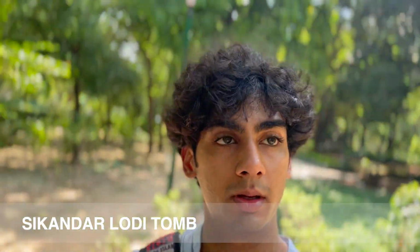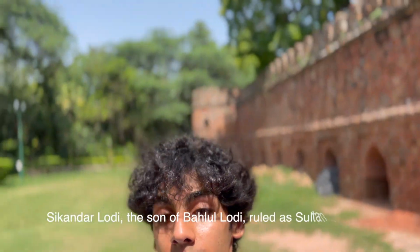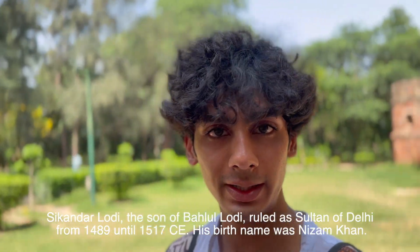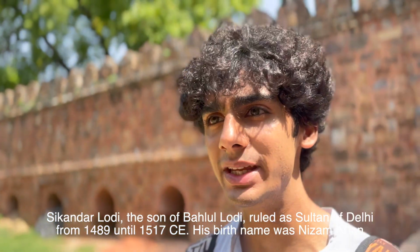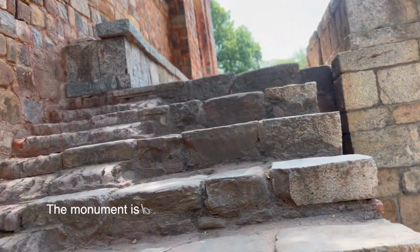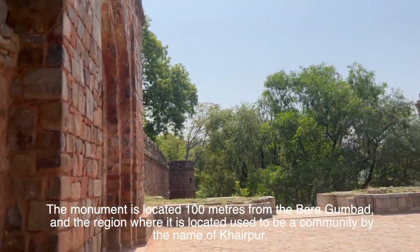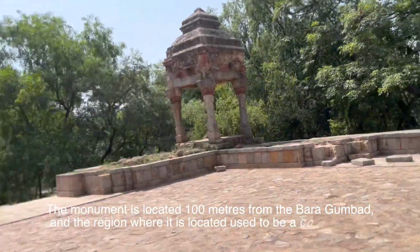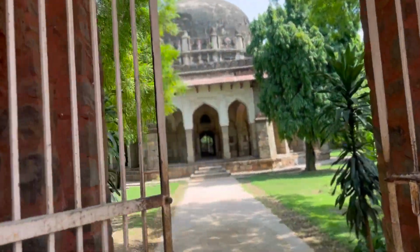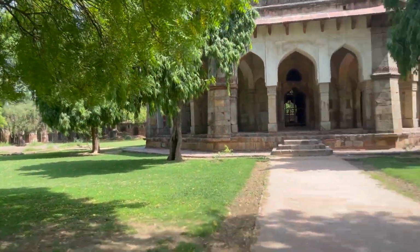I am near Sikandar Lodhi's tomb. This is it. Sikandar Lodhi was the second ruler of the Lodhi dynasty and ruled from 1487 to 1517. And this is his tomb right here, which is quite elaborately done and is surrounded by high walls and detailed work. This is actually protected by the Archaeological Survey of India.